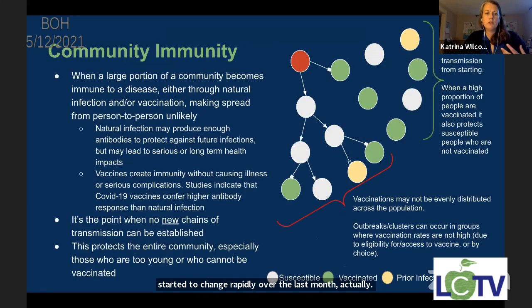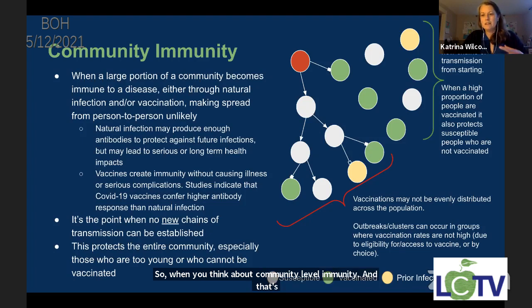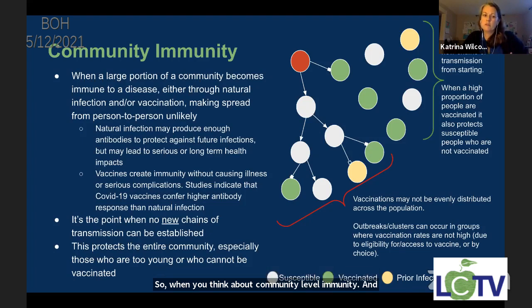When you think about community level immunity, that is when a large portion of a group becomes immune to a disease, either through natural infection and/or vaccination, which makes spread from person to person unlikely. Natural infection may produce enough antibodies to protect an individual against future infection, but it also carries the risk of serious or long-term health impacts to that person. And also we don't know what's going to happen with the risk of reinfection or transmission for future infections.